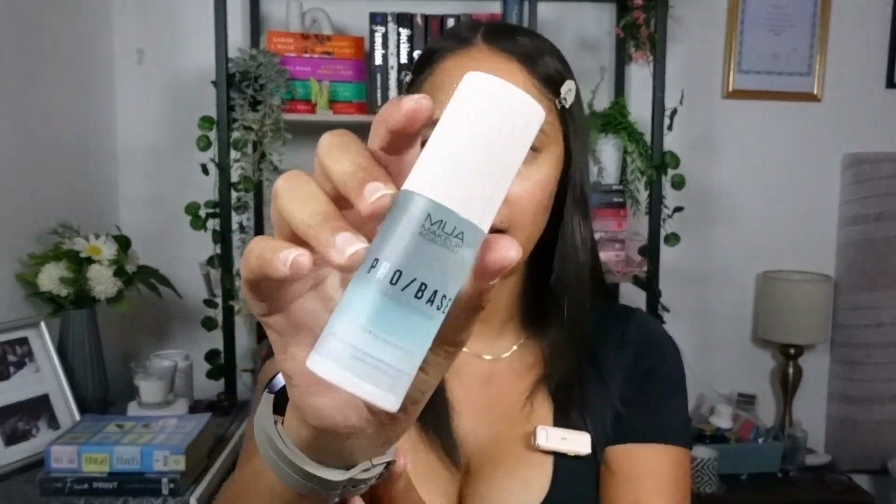Naturally, starting with primer, I do have the MUA Makeup Academy Pro Base Jelly Primer. It is a hydrating primer. I really liked this the first few times I used it, but I'm not gonna lie and say that I used it since. I probably haven't used it at all this year.